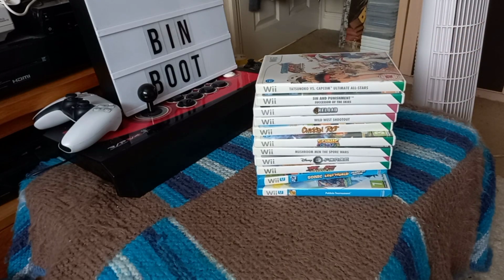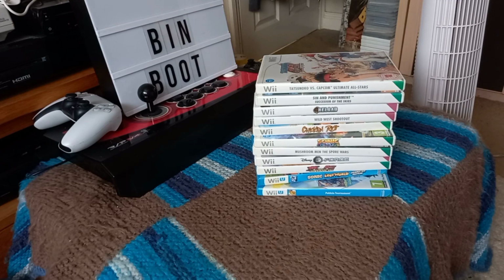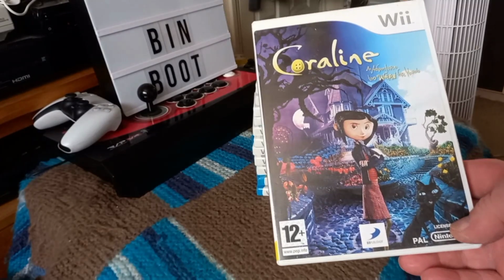Yeah, the Wii collection's looking pretty decent. There's not what people call shovelware. There's not a great deal of shovelware. There's a lot of solid titles in my Wii collection, apart from the sort of cheap shooting games and a couple of cheap racing games, but apart from that, there are decent solid titles. And this is another one, Coraline.